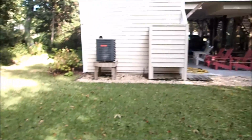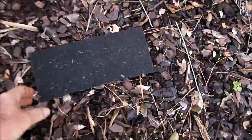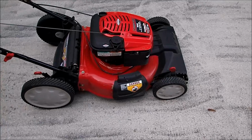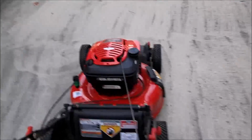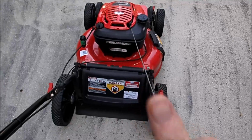So let's give that Troy-Bilt a start and clean this yard up. And this is one of several shingles I've seen laying around here. So I have to get up there and check the roof. So let's see how well this Troy-Bilt's going to start today. Here we go. Not bad.